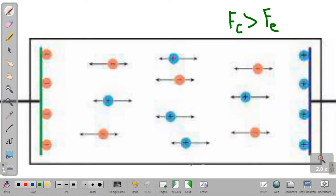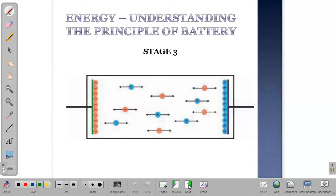And because of that, in stage two, we introduce the electric force, and also we introduce that the chemical force is still greater than the electric force. So this accumulation of ions will continue even now. All right. Now let's move on to stage 3.